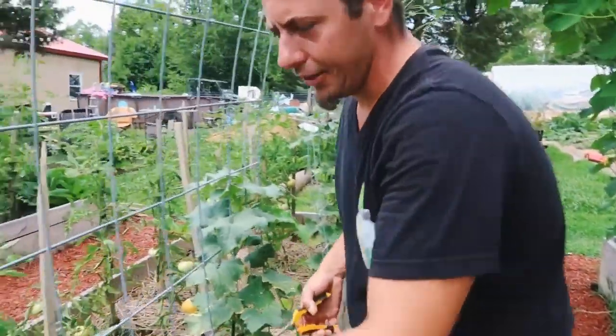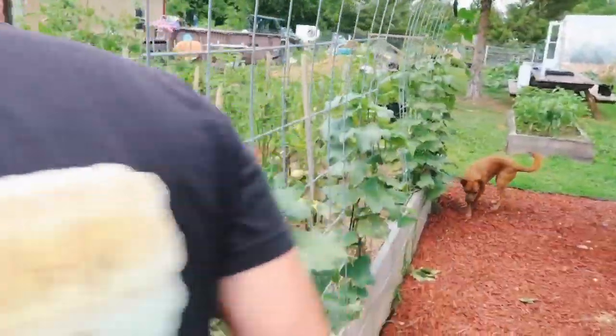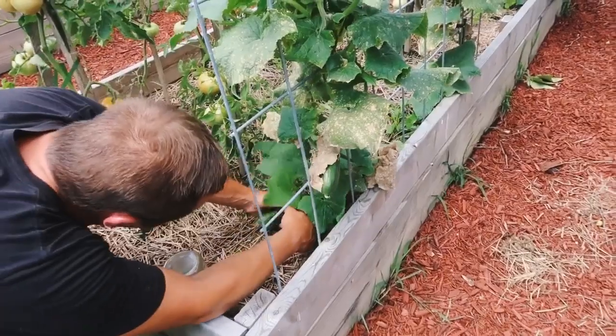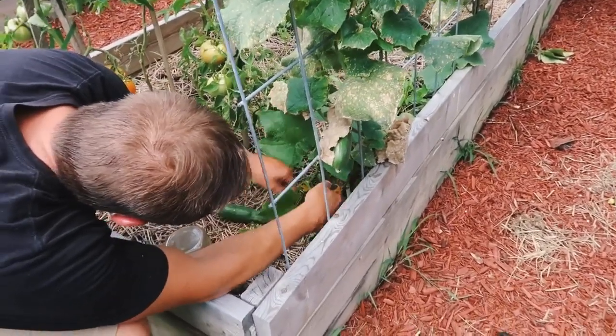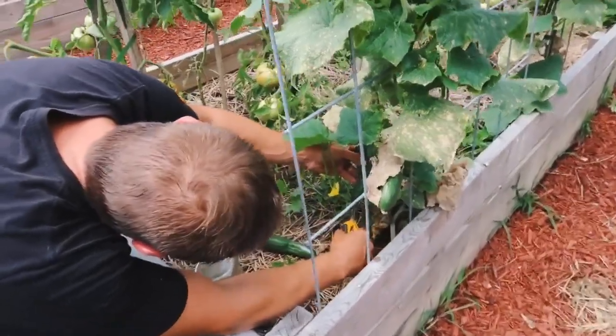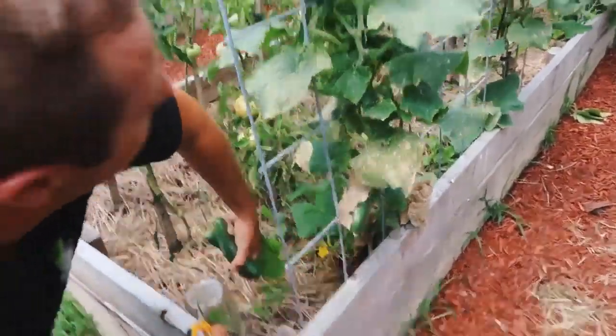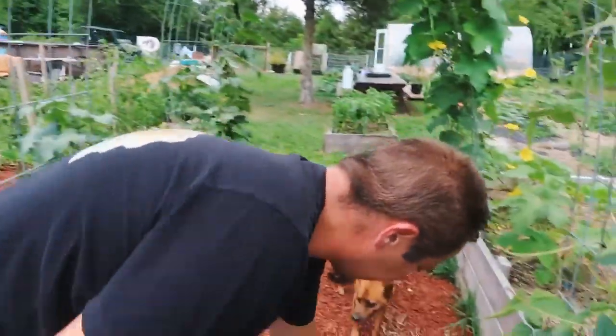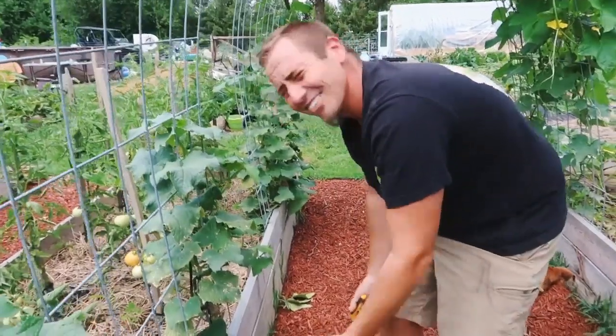Cucumbers are still kicking, doing good. Let's get over here. We have made all kinds of pickles. We've made refrigerator pickles. We've canned pickles. Pretty much the bulk of what we get now is straight for canning. We do eat a couple fresh here and there, but we're trying to bulk up on them so that we can make more pickles.